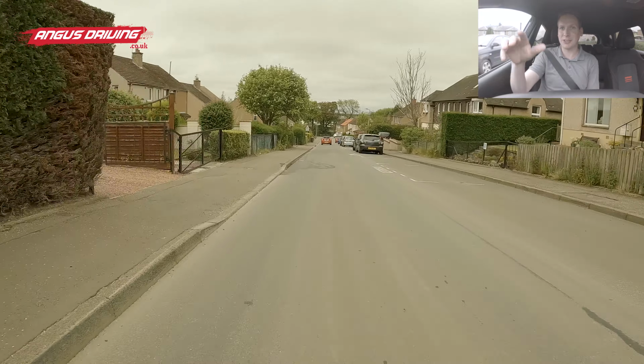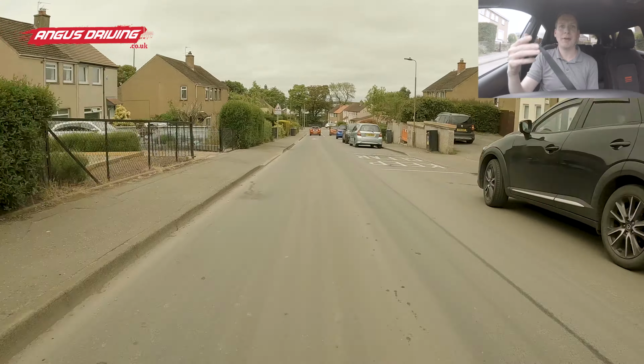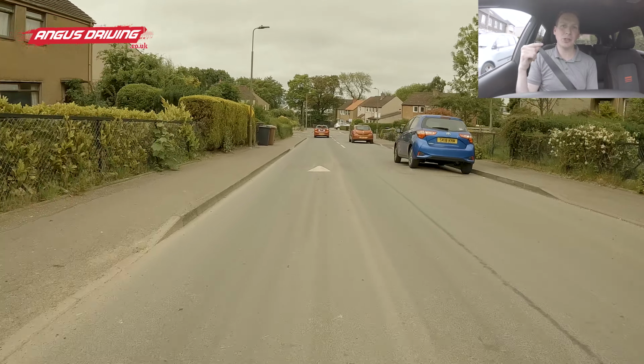In this one today, there's a space for them to go in, so I could continue on, knowing they could get into one of these spaces. But if it was a big lorry and you thought, oh, it won't fit in there, you might have to allow it to come out. Now I'm going to turn right at the end here.